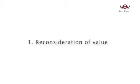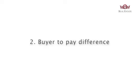One, reconsideration of value. As a seller, this is the first thing we want to do when we get a low appraisal, because we want to make sure that the appraiser used the best comps possible for us. Two, you can negotiate the buyer to pay the difference, or you can drop the price to cover the difference.